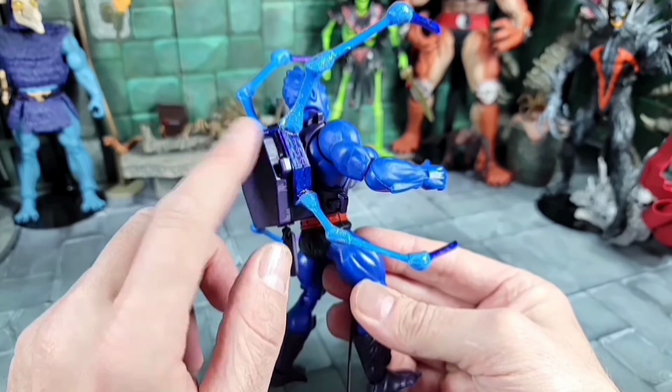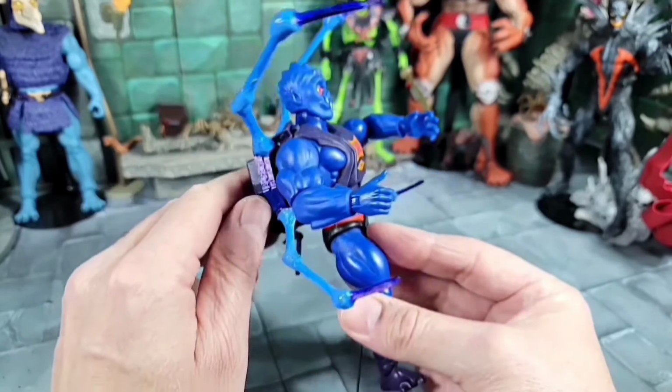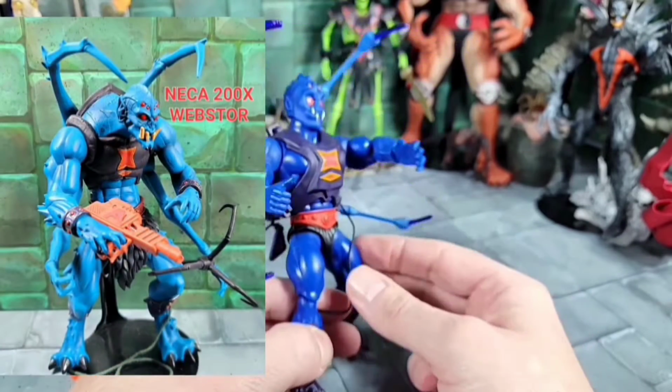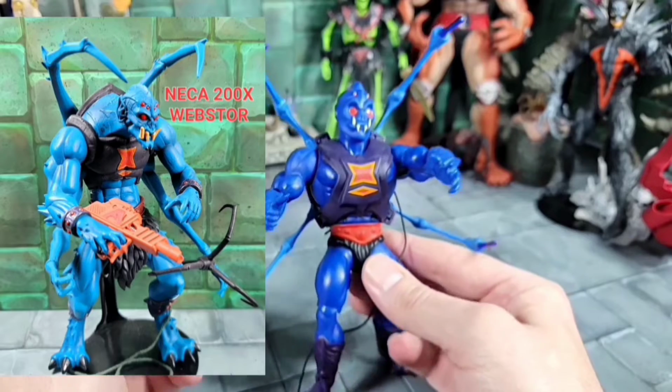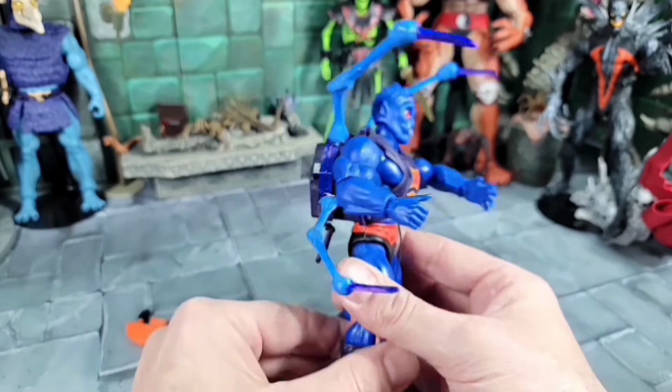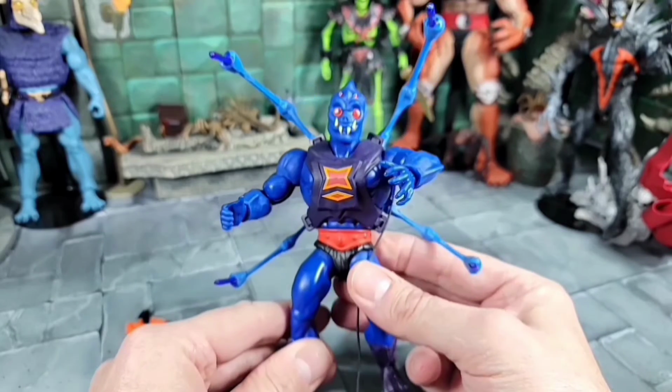The seller on Etsy had it marketed for the Origins, but it's cool because it reminds me of the 200X style web store that had those long legs coming out, and the classics sort of had something like that too. But that's a neat option to really just bring this Webster to another level.